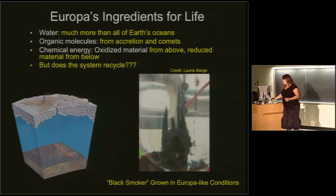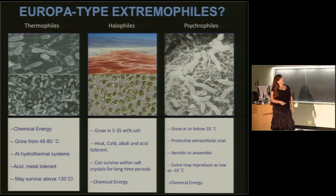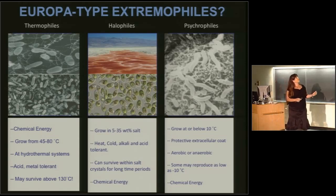So we're pretty excited about this kind of ocean moon. Another reason that we're excited about Europa is because we know of places here on Earth and of organisms here on Earth that would be happy in certain environments on Europa. If we could take them there, they might be very happy. So examples of those are thermophiles. Thermophiles means heat-loving. They really like hot places.